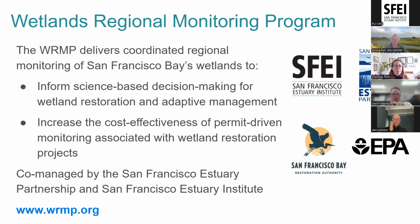Measure AA is we're taxing ourselves. We are the only estuary in the country that is taxing itself to raise revenue to fund habitat restoration projects, and we want to make sure that that money is being spent in the most effective manner. And we want to increase the cost effectiveness of permit-driven monitoring associated with wetland restoration projects. We want that permit-required monitoring to be easier, to be more effective, to be cheaper.